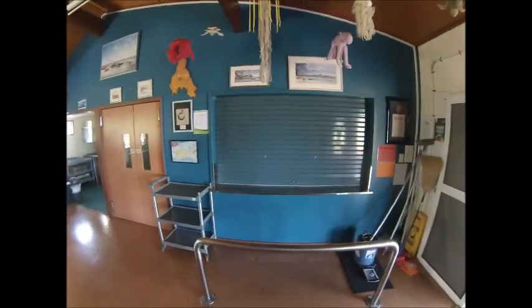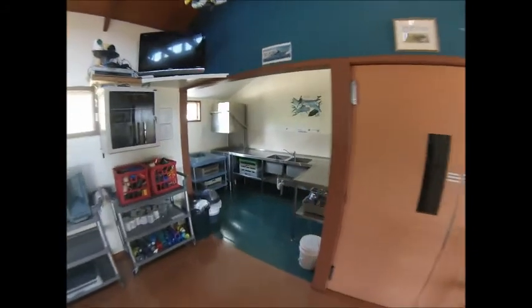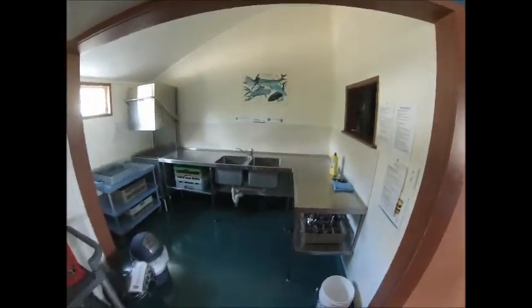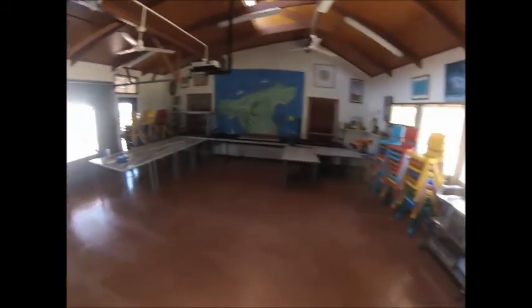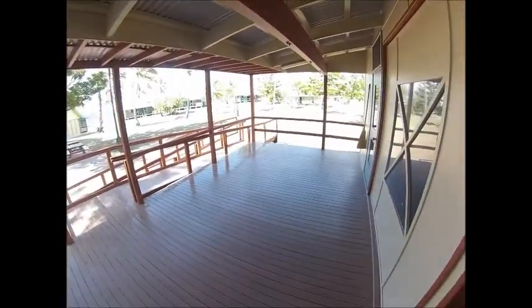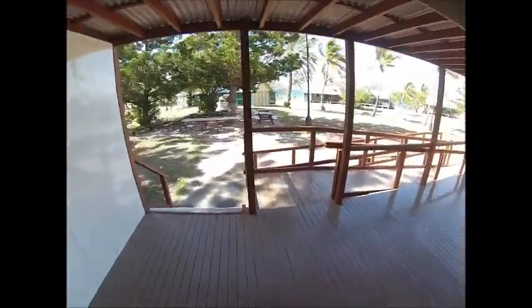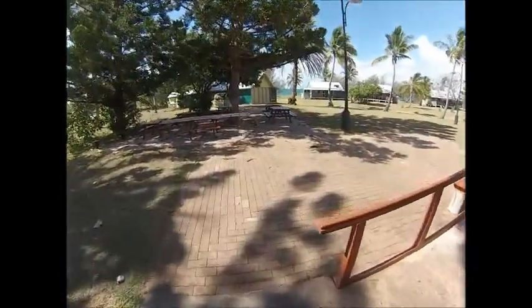The servery, that door there goes up. As we come along in here, this is the wash-up zone, the scullery where the students wash their gear up. As we come around, we've got a data projector there and a screen. As we come out, you can see this is a veranda, another good spot to sit. Coming down, we can see we've got a dining area here.